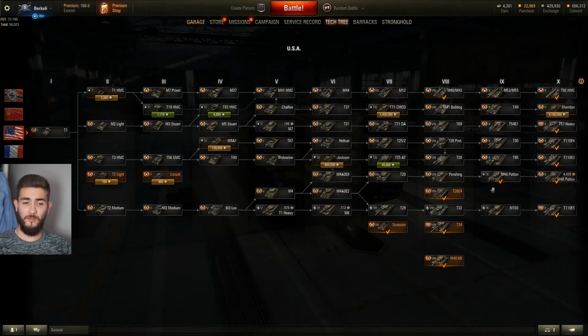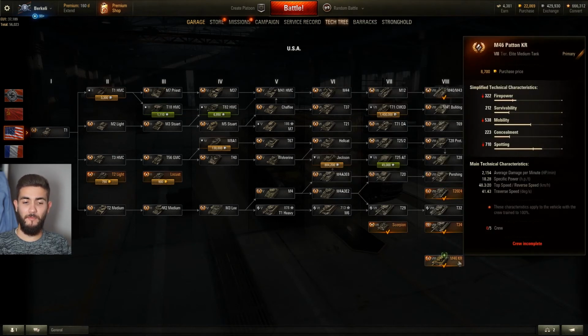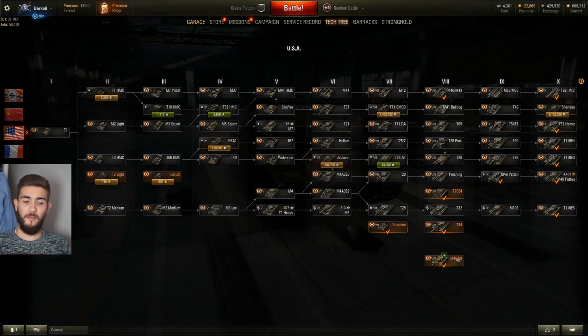And if you were to choose between the T26E4 and the M46 Patton KR, then definitely the M46. Just because of the mobility and the gun handling, I think it's just a far better tank than the T26E4. And you also get some nice armor on the turret as well.